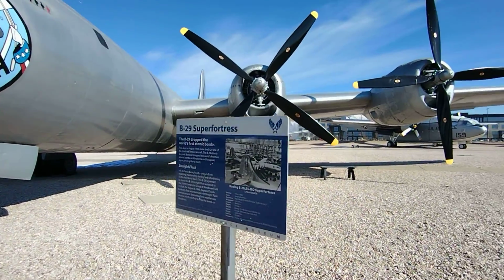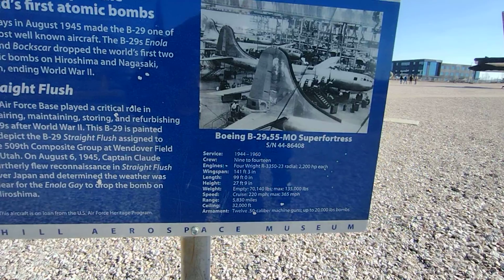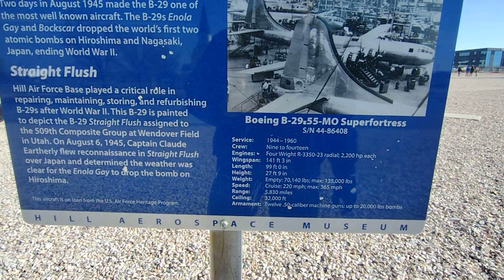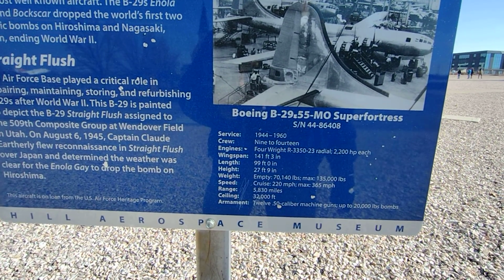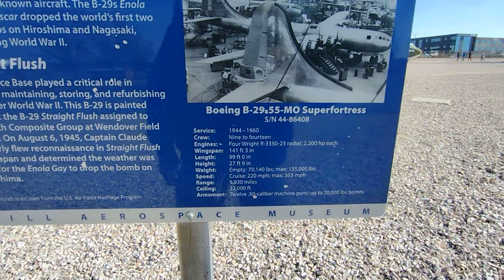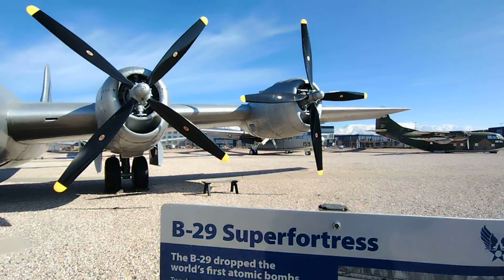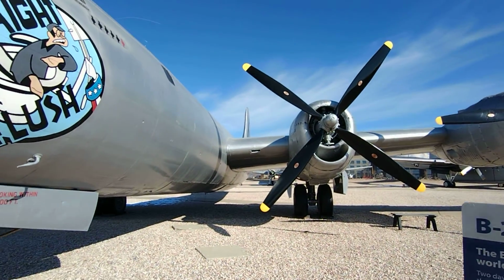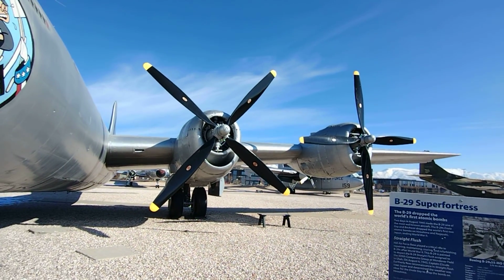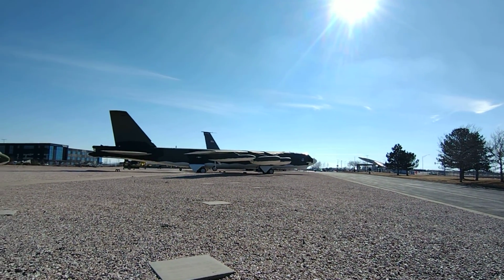Super Fortress, the Boeing B-29, 1944 to 1960. It takes from 9 to 14 people. It can fly at 365 because it is propeller-driven. It can fly up to 5,000 feet, 5,800 miles. Ceiling 32,000 feet elevation. Very clumsy. That looks made in a local shop. Compared to this massive, beautiful engineering design, you can tell the difference.